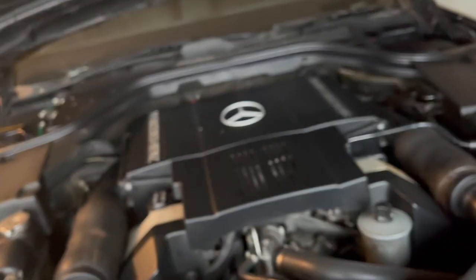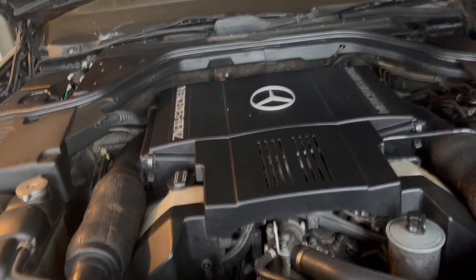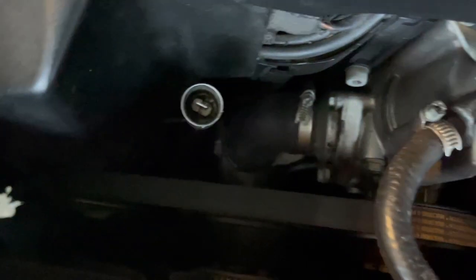Okay, what I do wanna do is check the oil real quick, and then she's going to start. I've already replaced the battery because I knew the battery was dead. Okay, let's just kind of open her up real quick because people want her out of here. Sorry about the video. We got thunder coming too. Oh my gosh. Look at how clean.